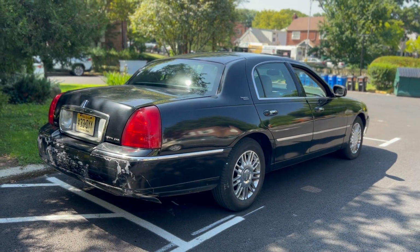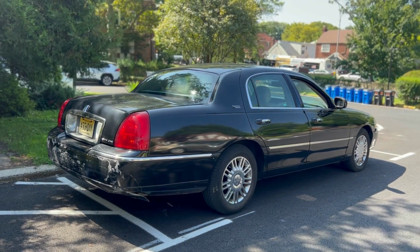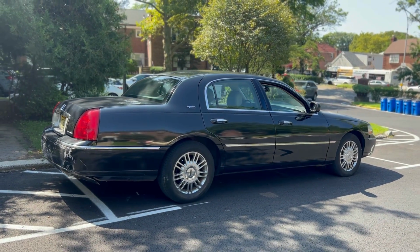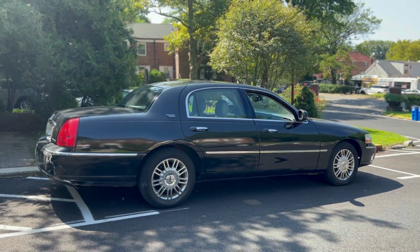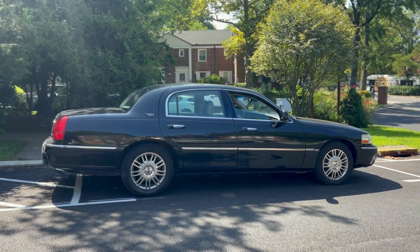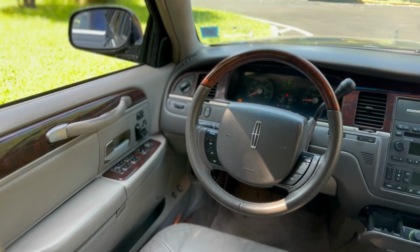Now, one thing is the paint's not really in great shape on this car. The Ford factory paint job at St. Thomas, especially in the later years, was not the best, but this one was not originally a black car. This car was originally cherry red. So let's go on inside.